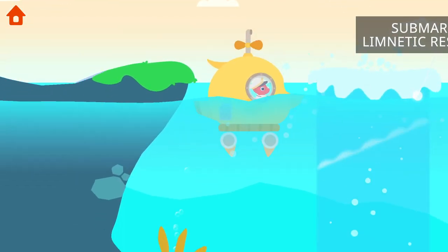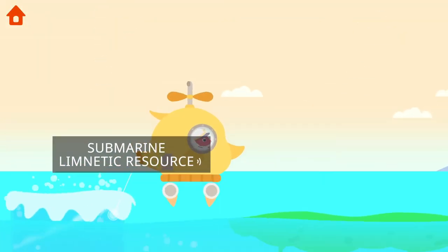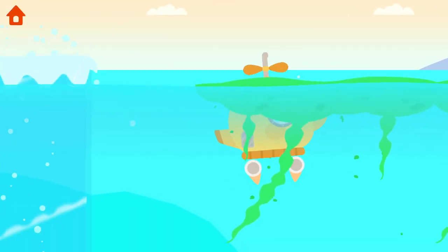Submarine limnetic resource. There are rich limnetic resources underwater. The fresh water spurts out from the sea floor, desalting surrounding water.